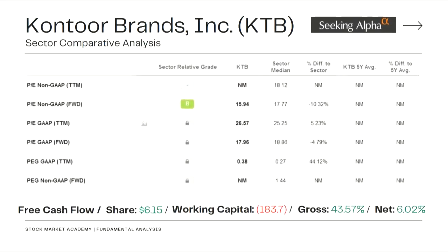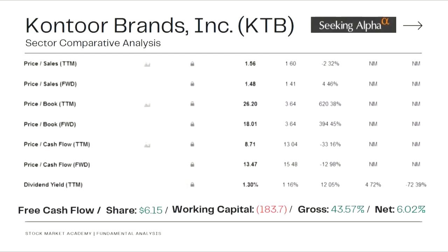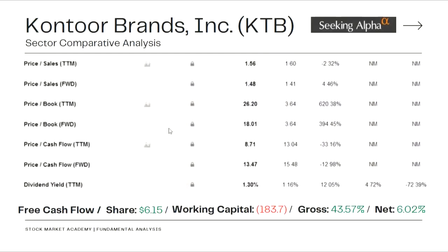Okay, what we're looking at now is the value tab. Now, you want this number to be reasonable in comparison to the sector median or lower, being that what we're talking about here is value now, right? And what we're willing to pay relative to earnings, book value, and or cash flow. Okay, so that's something to think about. All right, you see our price to cash flow here.